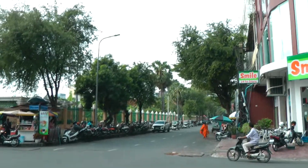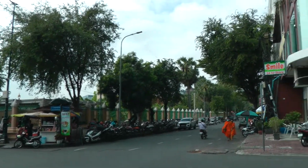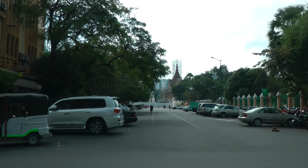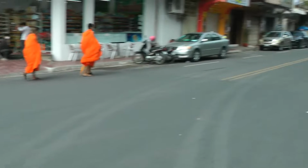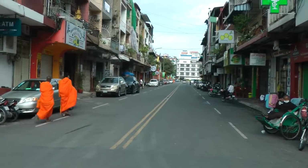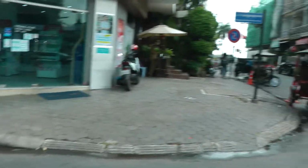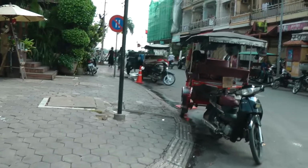And we are one block this way from the National Museum of Cambodia, sorry. One block back there to the Royal Palace. Three-quarters of a block to Wat Ounalom, where those monks are probably off to. And what else is here? Some good things.